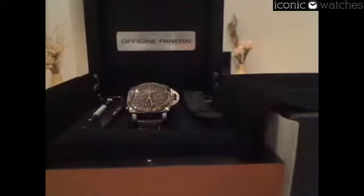This watch retails at nearly £14,000. At Iconic Watches, we're selling this particular example for £8,995, which is an extremely competitive price. If people have a look and do a little bit of research, they'll find that companies such as Blowers are asking well over £10,000 for this model.